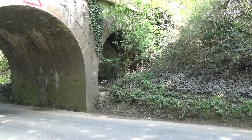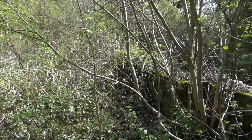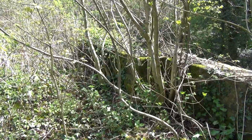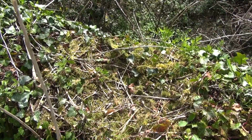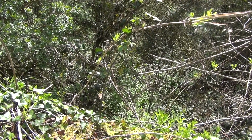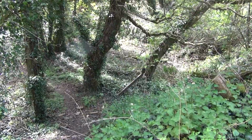Built out of local stone. This is the track bed, slightly overgrown as you can see. But from up here you can appreciate the stonework. Massive stones, no bricks here. That'll be the road. And below us now, in a slight depression, is the canal. Slightly better view of a slight depression. You can make it out. Bridge to the right.